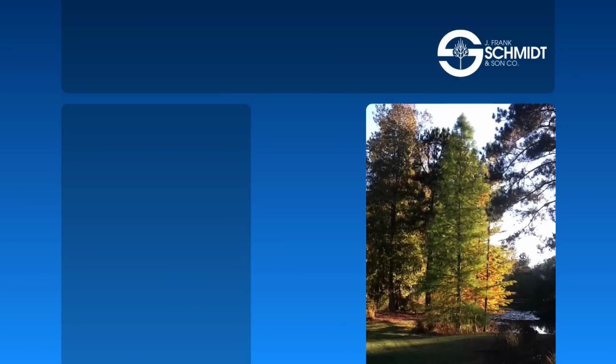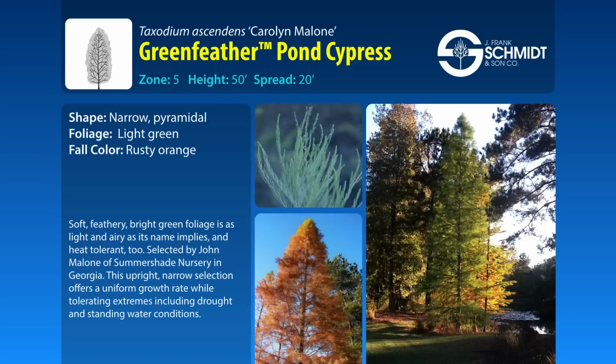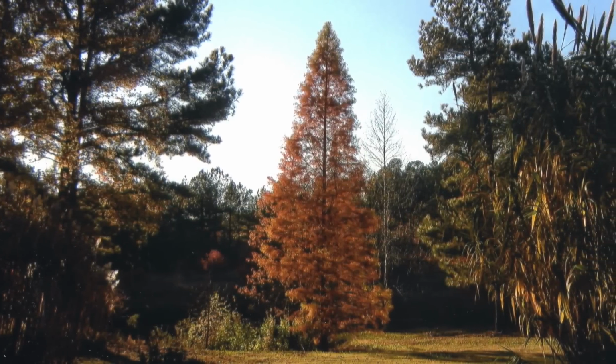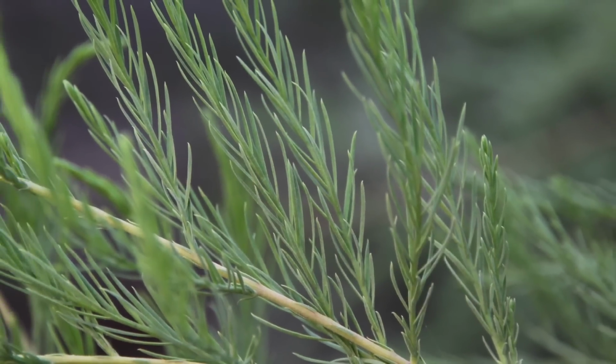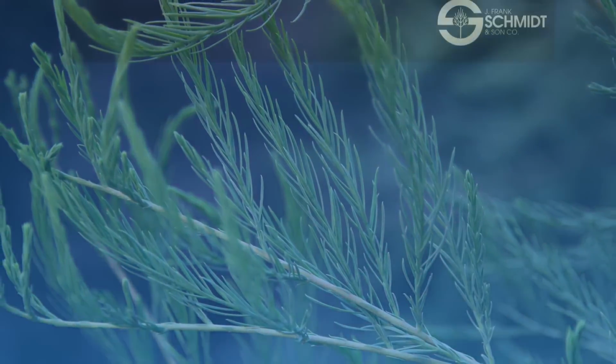True to its name, Green Feather Pond Cypress features soft and feathery, heat-tolerant foliage. The slender leaves of this deciduous conifer turn rusty orange in autumn before falling to reveal its narrow, pyramidal shape. A uniform growth rate, predictable form, and tolerance of extremes ranging from drought to standing water conditions make Green Feather a great choice for challenging landscapes.